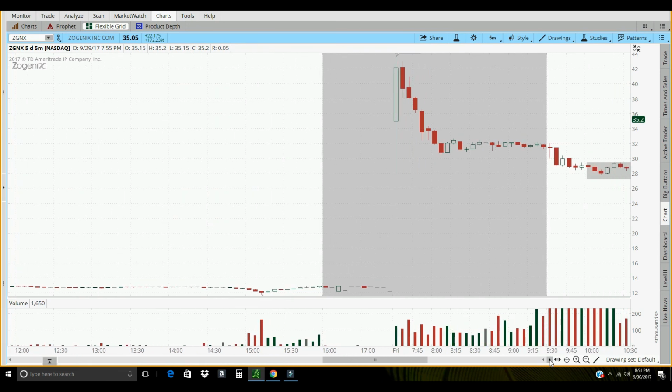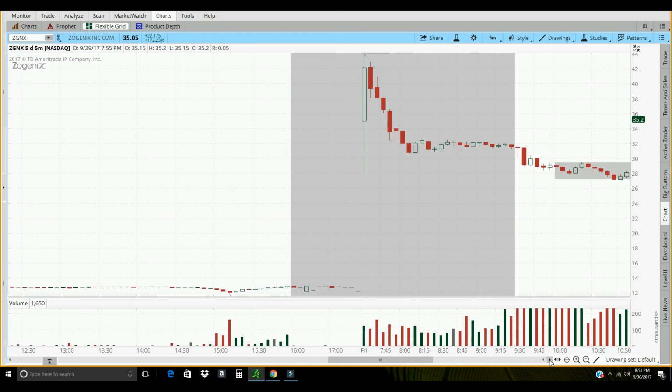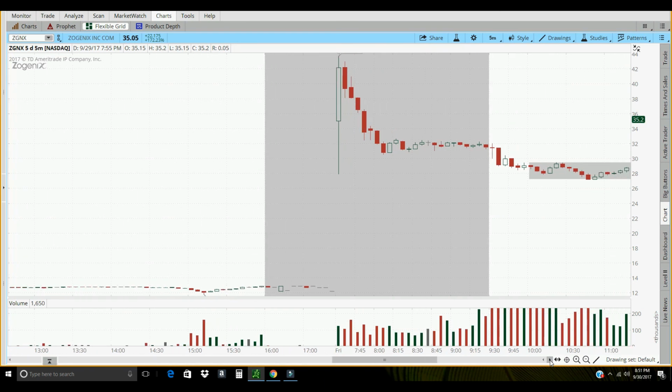A consolidation area. And this consolidation area should spark your interest. It should tell you, hey, sellers are not in the market. Buyers have just taken money off the table. Buyers and sellers are not equal. The stock is not getting any lower. However, we have formed an area of support. This $27 area is an area of support.